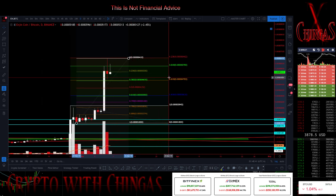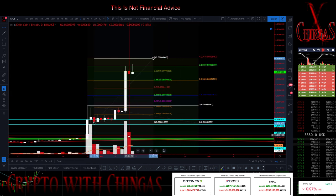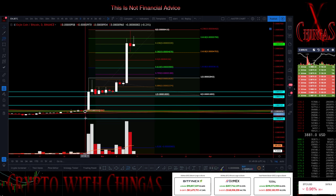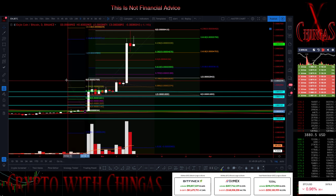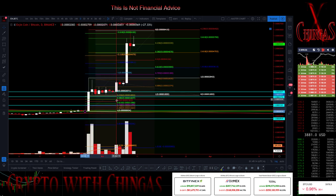The 382 coincides with the 2618 for a nice pullback. The 618 coincides with the 1618 for an even better pullback. Problem is, this thing doesn't really pull back all that much, does it? Say from the bottom of this move to right here, where did we touch down? The 5. I know it's super hard to see, but don't worry, trust my eyes. So about to the 5.